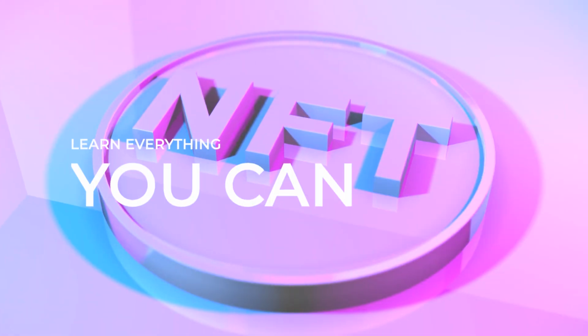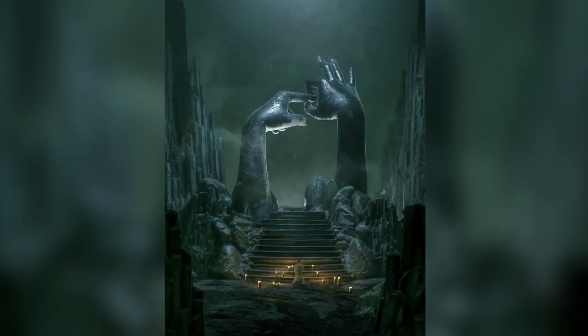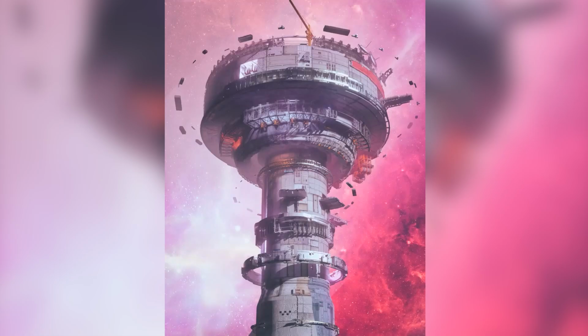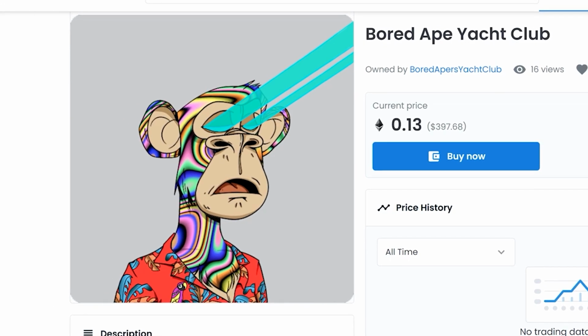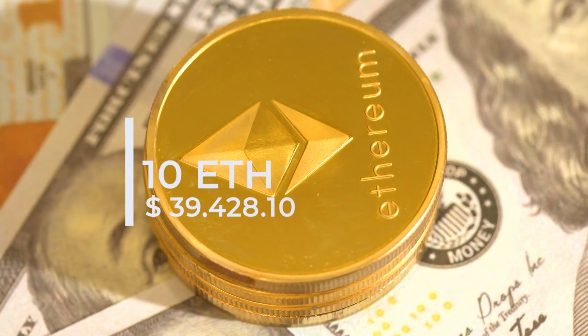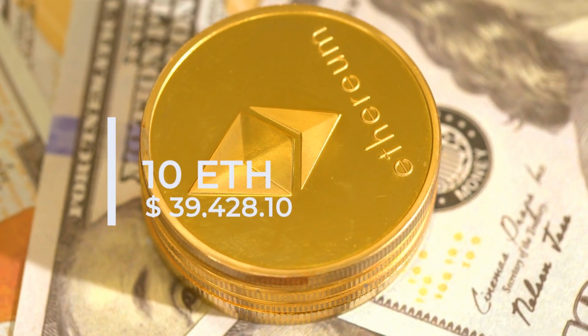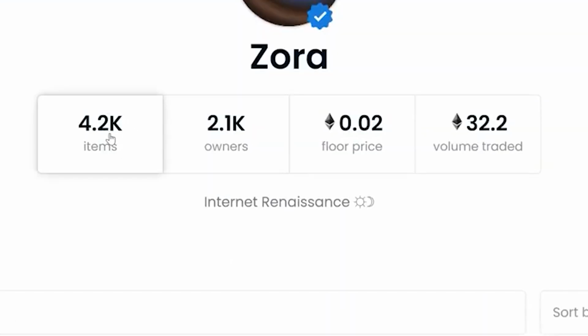To begin, learn everything you can about the NFT you're interested in. NFTs that normally sell for hundreds of thousands of dollars will be sold for a fraction of their true value on several scam sites. On OpenSea's official website, for example, the NFT known as Ape Gang number 4510 is presently priced at 10 ETH, or around $39,428.10. On a fake website though, it might be listed for a fraction of an ETH. If you're interested in purchasing a more expensive NFT, make sure the seller is verified first.